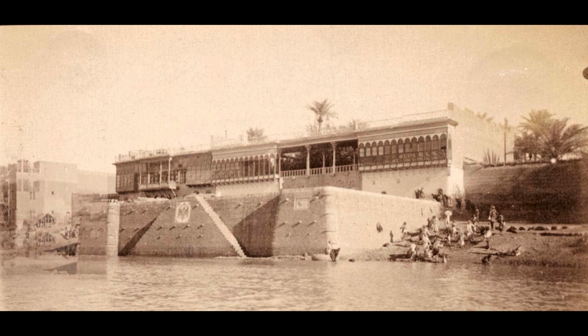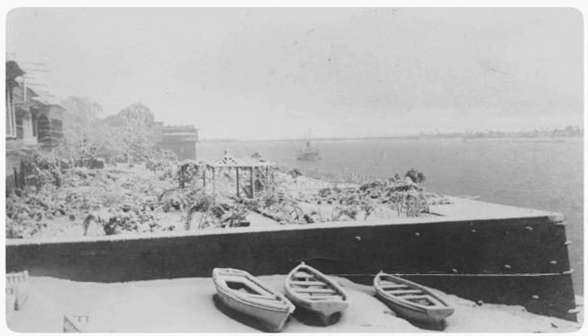Next to it is the Consulate of France. We see the Consulate of Germany and its boat dock. And on the left side, we see part of the Consulate of France. Here is a photo taken from the building of the French Consulate. And we see the boat dock of the German Consulate and its garden, and its beautiful mishrabi in the background.